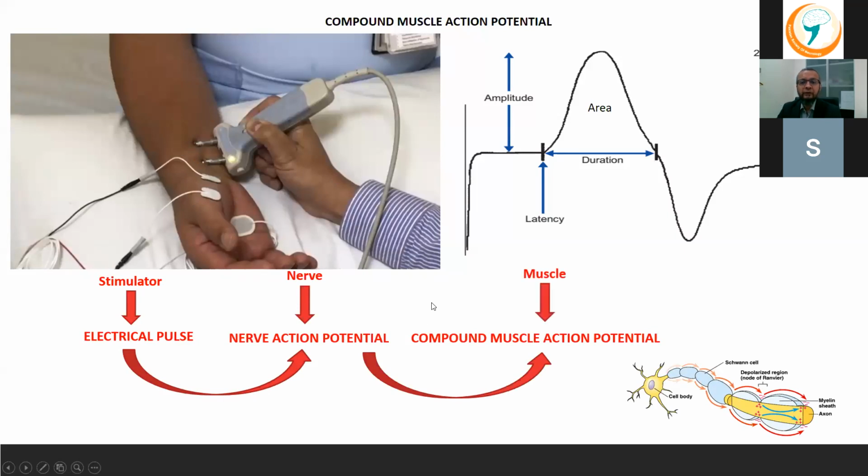So what you record at the end is this waveform, which we call the compound muscle action potential, or the CMAP. The height of this is what we call the amplitude, and it represents the number of axons that we have stimulated in the nerve over here.